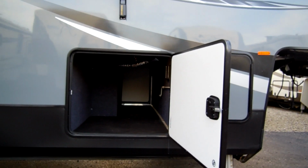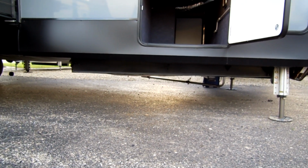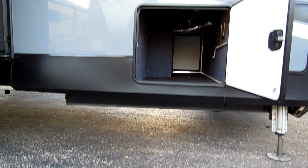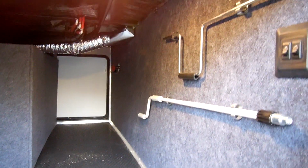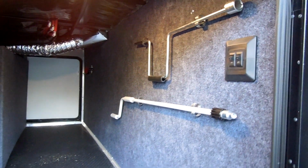Nice big pass-through storage compartment. This particular unit has the drop Z frame. You can see the lower part of the I-beam frame down there. So you have a drop Z frame, making that storage compartment much taller. There's LED lights in here, and also some controls for the front lights on the cap.